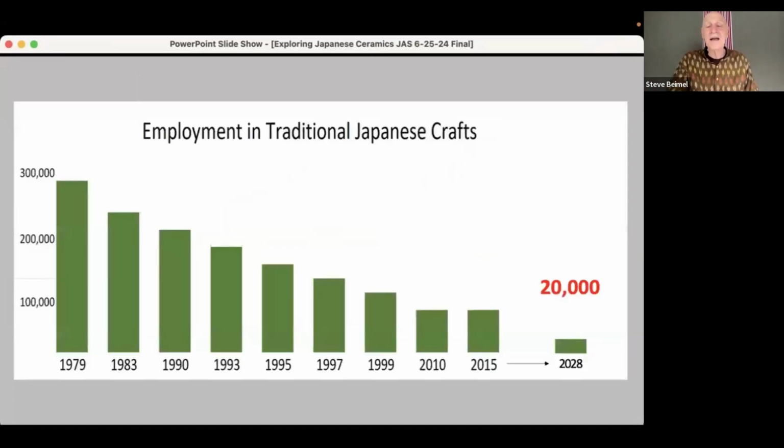And if we look at what's been happening in that world, in 1979, there were 300,000 master craftspeople with a minimum of 7 to 10 years of training behind them. And about 4 or 5 years from now, we're looking at about 20,000 left. That's a 92% disappearance. This is a major meltdown, and this was our call to action to do something.